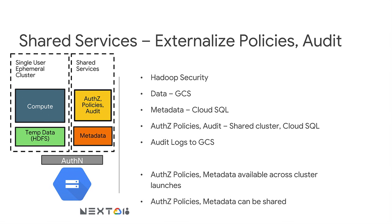So taking this to the next level, and this is where we get into the enterprise security space. We're going to move Ranger also into this shared service cluster as well as Atlas. Again, it's not called out over here, but Ranger and Atlas now move into the shared services cluster. It's long running. Very important distinction here is that Hadoop security becomes an important aspect. There's not a lot of point doing authorization if you're not authenticating the users. So data sits in GCS, connect as many clusters as you want, spin up new clusters, they'll have their policies available, they'll have the metadata available, all the performance optimizations which come with the metadata will be available on this cluster.